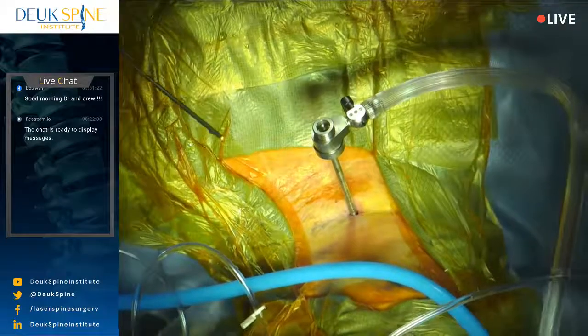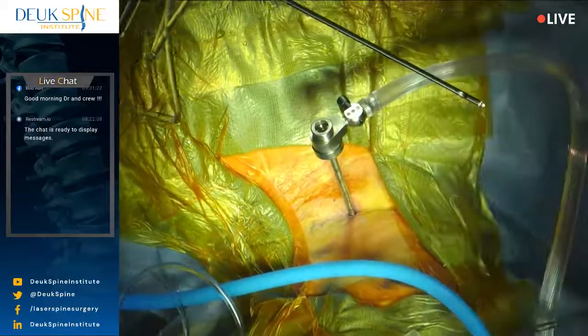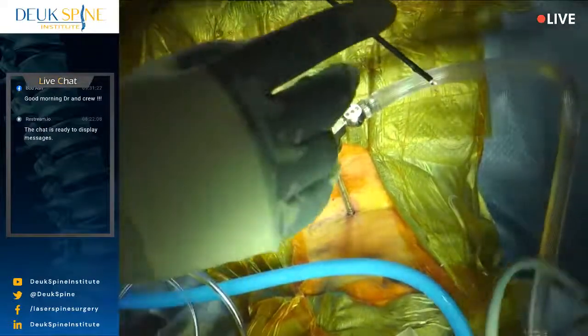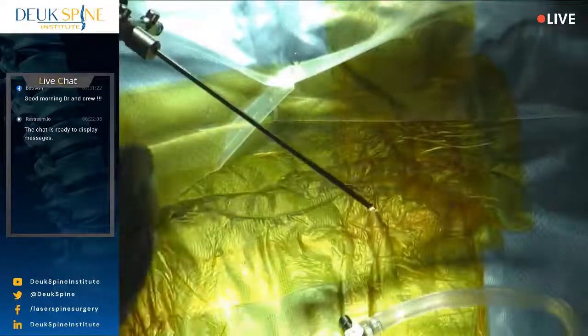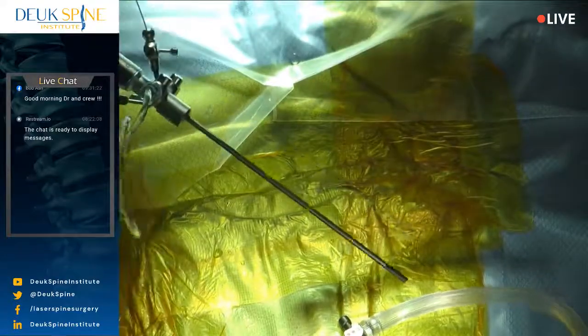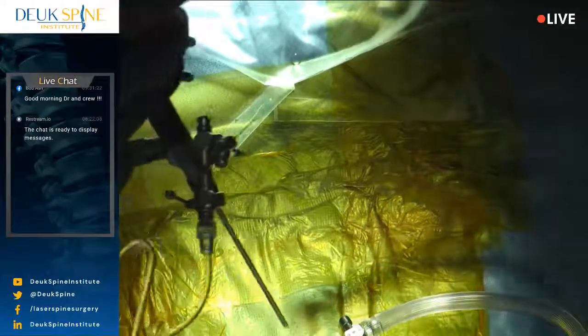All right, we're going to bring our endoscope in. You can see the laser fiber here, right, Zach? We can see it. The endoscope is this long tube, and that's where we work through. We have irrigation. We have a light source, which is the blue. We have a camera, and we have an endoscope. This is endoscopic spine surgery.